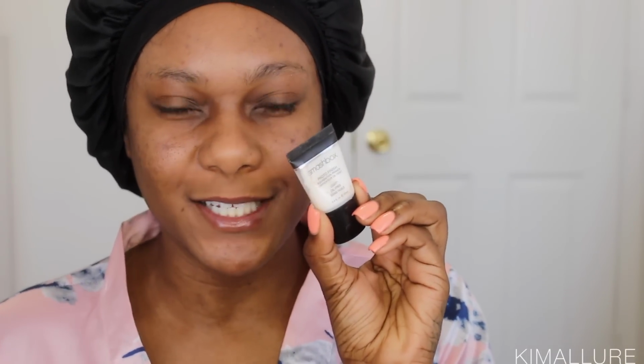So the primer that I'm going to start off with is the Smashbox Photo Finish Foundation Primer. I know I really didn't like this, even though it was the first high-end primer that I started off with. I think I didn't like it because it had this watery type of consistency, and I'm used to something that mattifies me. I don't think this primer was mattifying at all. But of course, we're going to try it today and see how we like it.